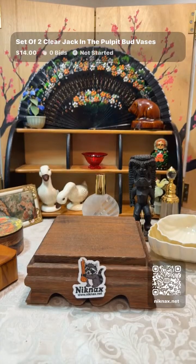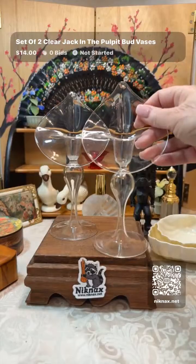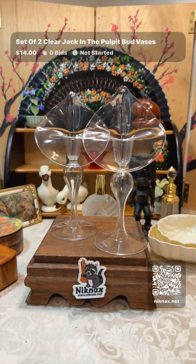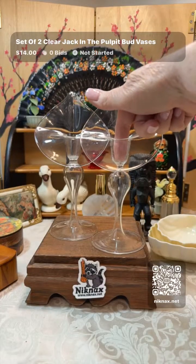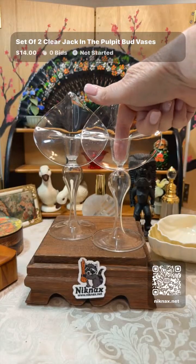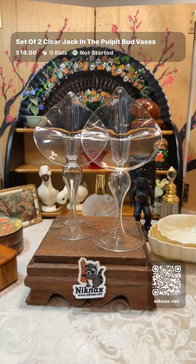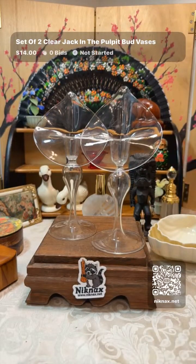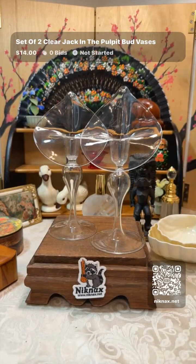No worries. How about this sweet pair of Jack in the Pulpit blown glass clear bud vases? So these are shallow. So it could be a candle holder versus a bud vase. That's as far as that little reservoir goes in there. But if you just put a little bud in there, it would be gorgeous. Clear, which is always nice because clear you can dress up and make it as colorful as you want. You could put some ribbons, you could bling it. Just that nice thin hand-blown glass, $14 for the two of them, and it's running.